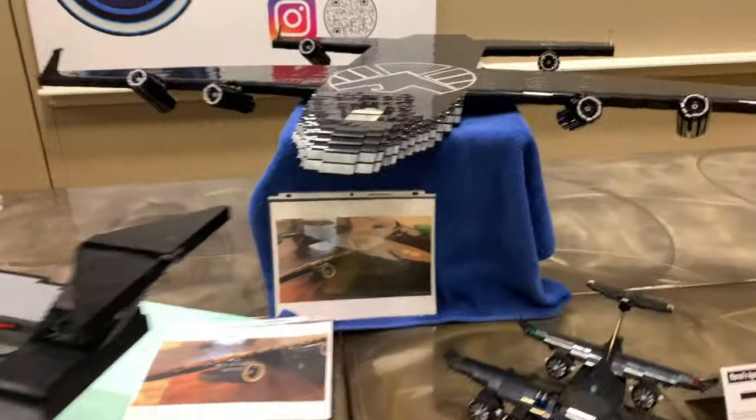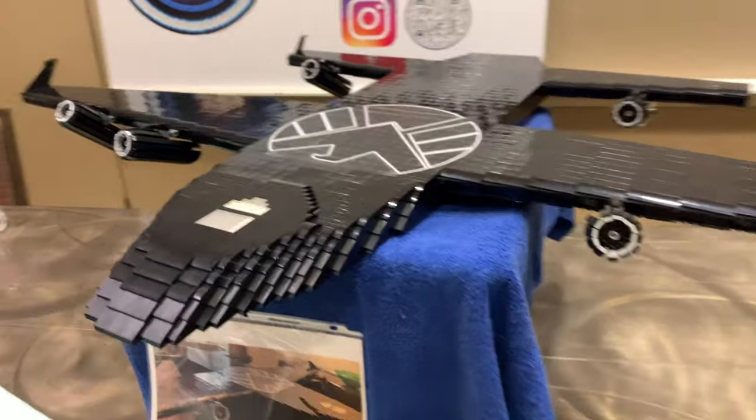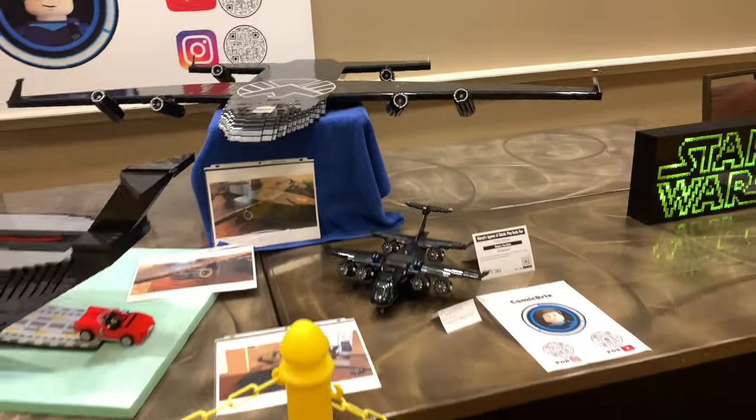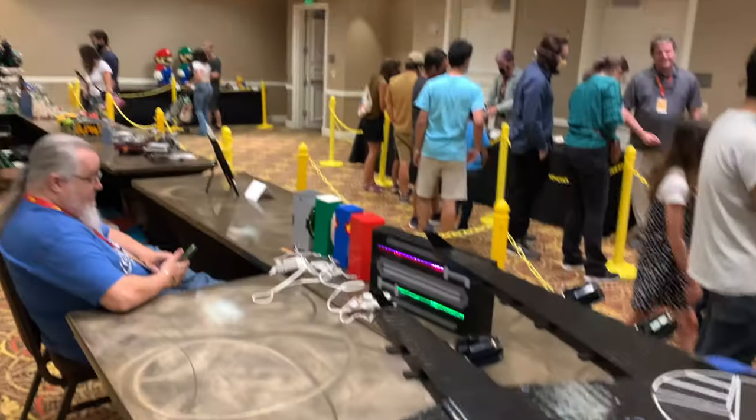So I have the wings on top of this bucket with a towel over it, so that way I have room to display all the other sections, and so that way it can support the engines that are connected to the wings as well.